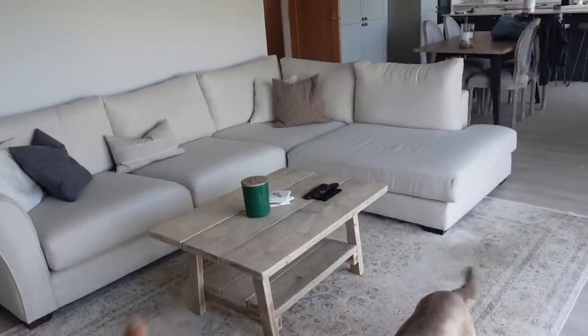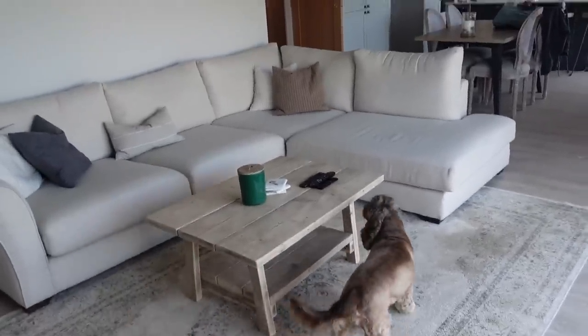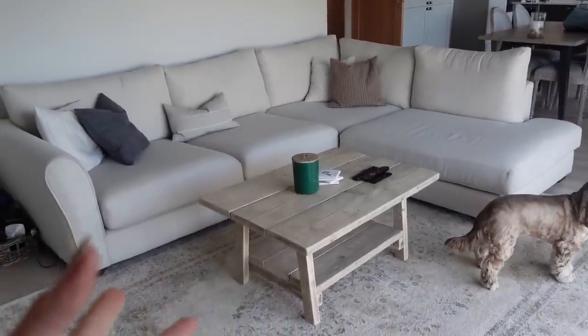We got this sofa last year. And then we just got the coffee table and the rug. Other than that, it looks pretty bare. It looks a bit sad to me.